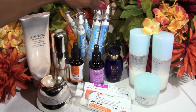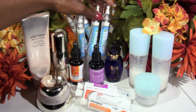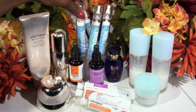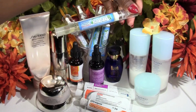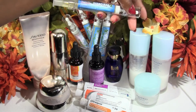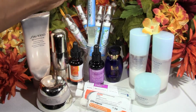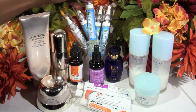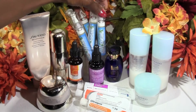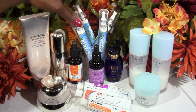So for my hyaluronic acid, I have been only using one brand. This is the first brand that I ever tried, and it's called Elite Serum. It is a hyaluronic acid and has other things in it too, natural extracts. They compare this to La Mer. So I tried this sometime in early 2013, and I have been using it ever since.